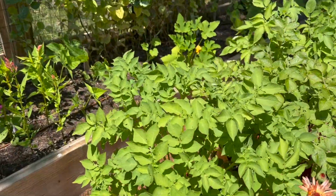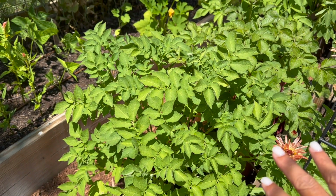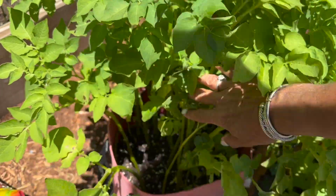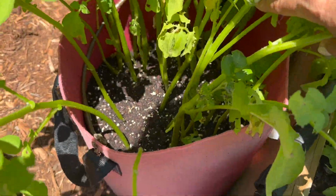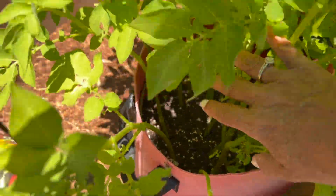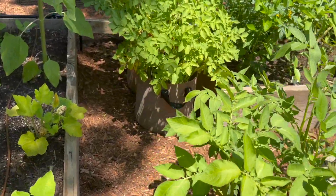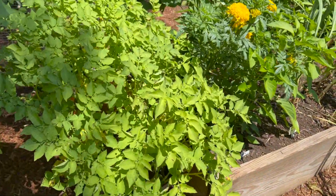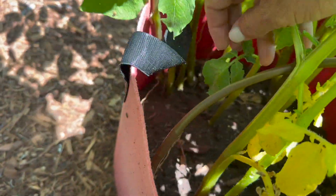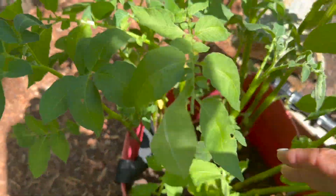So as you can see, here are my potatoes. They're looking a little off colored, so I think I'm going to give them a little plant food too, fertilizer. So you can see how much has grown. I'm going to fill these all the way to the top with some soil. Let me show you another one that I didn't do. I kind of already filled that one a little bit. Look at this one, how low it is. Oops, I don't know if you can see, but see how much I need to fill? So that's pretty easy. I'm just going to dump it in.